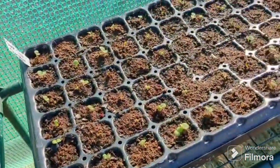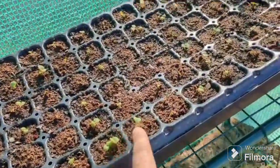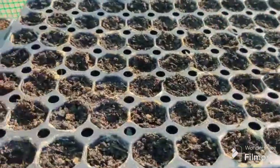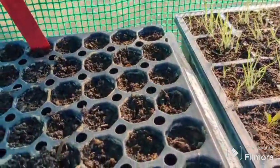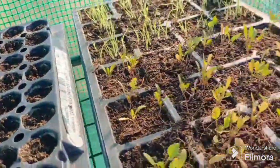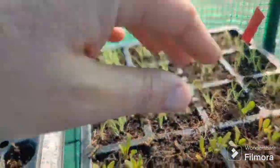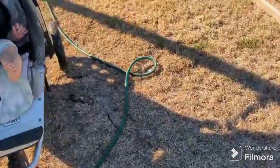And then this is the Stocks Champagne. First time growing this one, but they're coming up nicely. Strawflower didn't come up, but I made the mistake of covering them and they need light to germinate. And then we have some Persian cress and some bunnytail grass. That's about all that's happening in here. I need to get some more stuff sowed. But there's only so much time in the day.